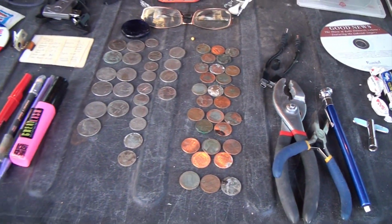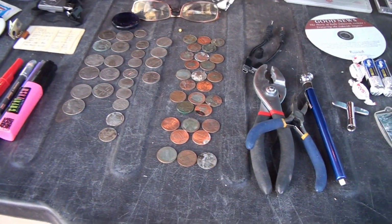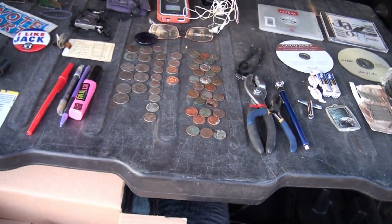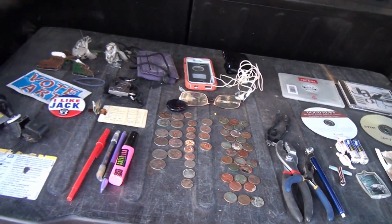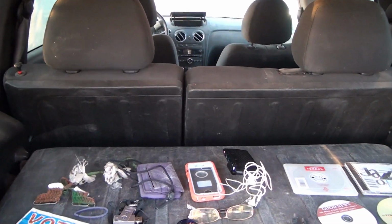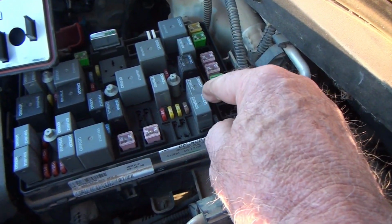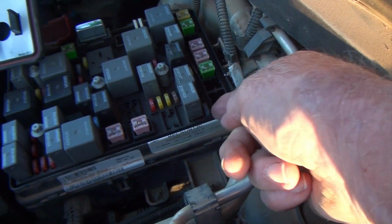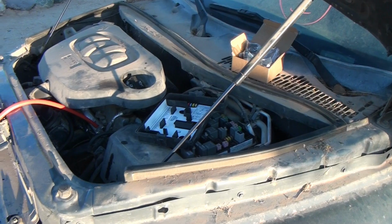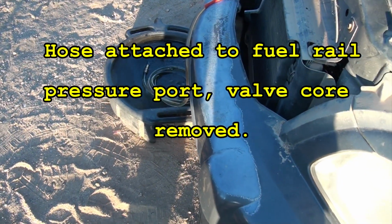So with that said, I need to get the bad gas out of this car. I believe it's been sitting on and off for 7 years with no miles, and I got to see if I can get the gas out. So I'm going to go up front and see if I can do that. This is your fuel pump relay, and right next to it is your fuel pump fuse. Okay, I've got my fuel draining into here.